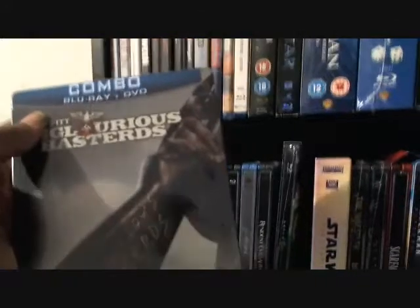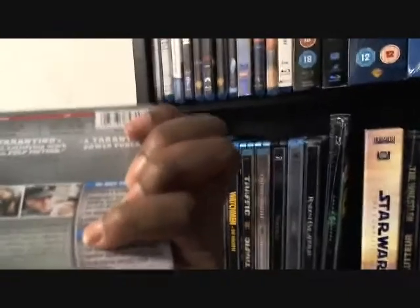Okay, and I won this Steelbook. Excuse me about that. Inglourious Basterds Steelbook. I won this from another fellow YouTuber, Orlando Blanco. Inglourious Basterds is one of my favorite Quentin Tarantino movies. Brad Pitt is a scream in this movie. It's Lieutenant Aldo Raine. Okay, let me pick up the thing that fell.